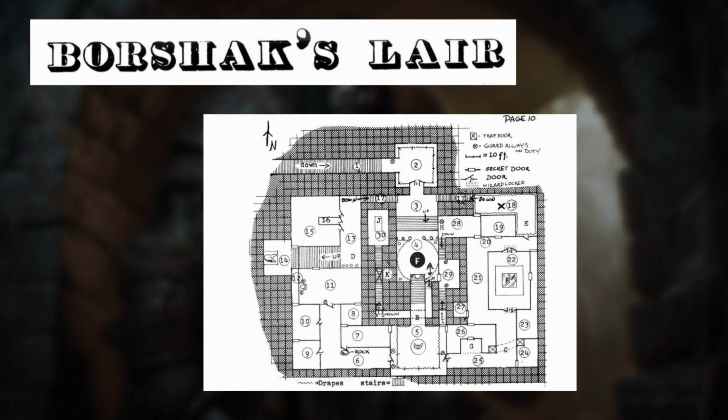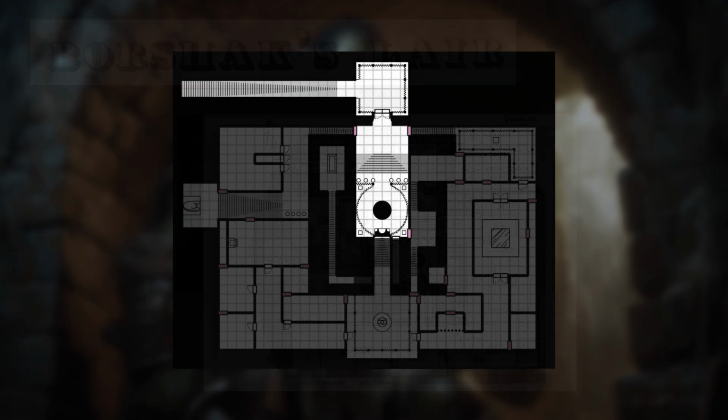Borshak's Lair was published in Dungeoneer Magazine in November 1976, making it one of the first published adventures. Exploration and investigation are the keys to this adventure, as more and more secrets open up as the characters investigate. There is also a fair number of odd things to be found in this dungeon, unexpected and weird occurrences that are common features of early D&D adventures. This is a first-level adventure, but there are plenty of extremely dangerous encounters which could easily wipe out the party.